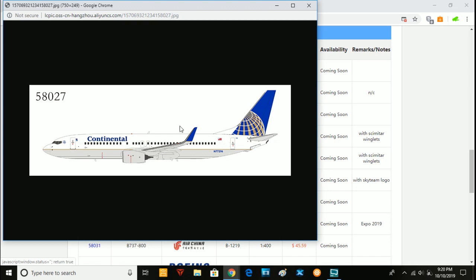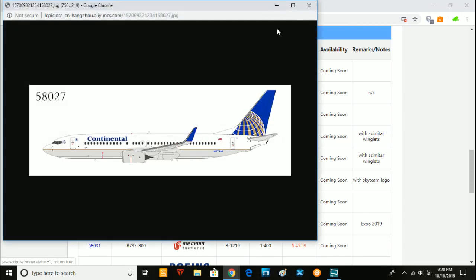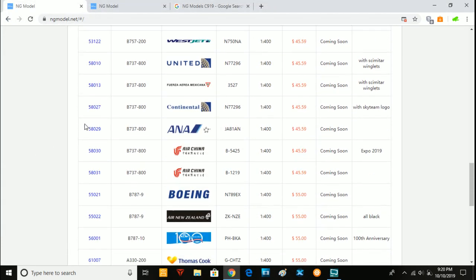This one does not have split winglets. This one's the same registration, November 77296. So this would have been during the Continental days before it got scimitars. I believe this aircraft got scimitars in 2015 or 16, that's when United was really pumping out the scimitars on the aircraft.